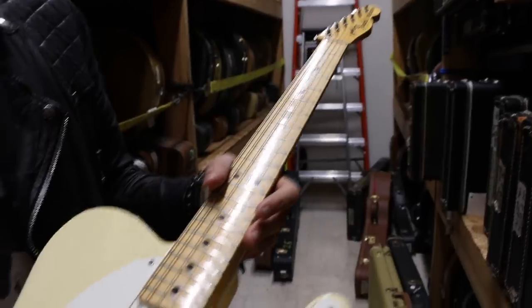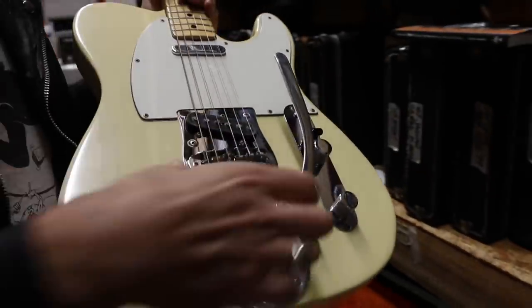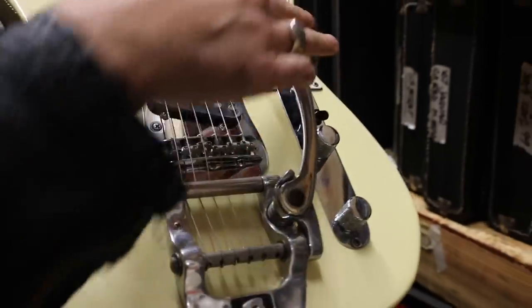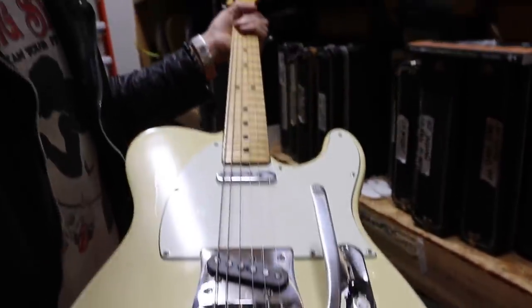So yeah, on the factory Bigsby ones, Fender had their own run. They are Bigsby tremolos, but it does have the Fender F on there. It's the kind of short Bigsby trem with the special Telecaster bridge to accommodate it, without the lips on the side. So there's going to be no ashtrays on these. Other than that, it's all Tele, man.